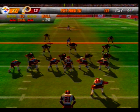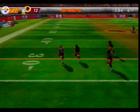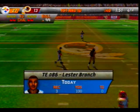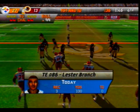The Steelers come out in a 4-3. The rush is on. Gets rid of it. Nice adjustment. The 30. Look at that power. Bradford comes up to make the play at the 44. He's calling everyone up to the line of scrimmage.